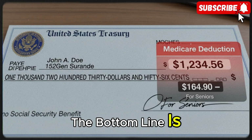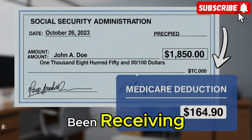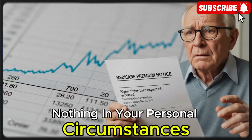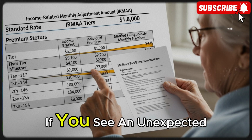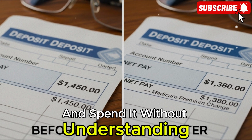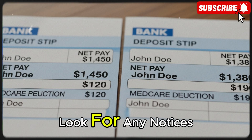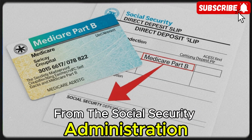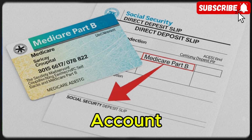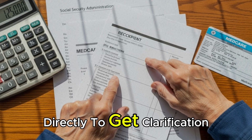The bottom line is that your November 7th payment should be reliable and consistent with what you've been receiving, assuming nothing in your personal circumstances has changed. If you see an unexpected increase, don't just assume it's free money and spend it without understanding where it came from. Check your bank account carefully, look for any notices from the Social Security Administration in your mail or online account, and if something doesn't make sense, reach out to the agency directly to get clarification.